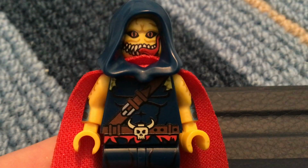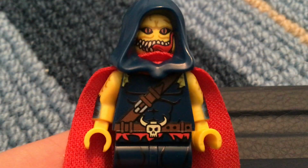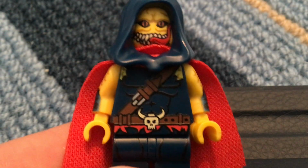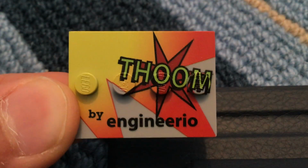I also have the big Vulture from Homecoming because they came in the same set. Now this Lego figure, this is Demogoblin. He's really creepy looking. I spent $30 on this one figure. I know. Because there are 6 of him left in the world at this point. He's only on eBay by this guy, Engineerio. Here's the stand that he came from. So this is like a rare figure. It says Doom by Engineerio. And for comparison, I'm pretty sure this is another figure by Engineerio.